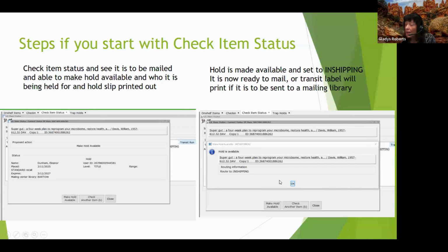When I do, if I am the mailing library, and in this scenario I was signed in as Bartow, it immediately routed it to in shipping. It would print out the slip for me so that I would have the hold slip and I'd know what patron that was for. The reason that becomes important for a mailing library is frequently there's more than one item going to a patron, and you want to be able to group them together so that you've put three items into one bag instead of one item and then the next item and then the next item.